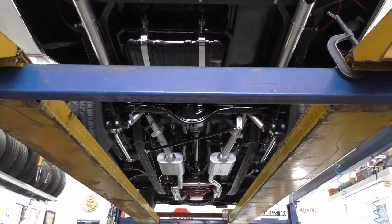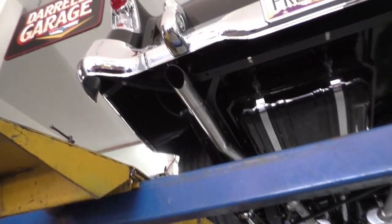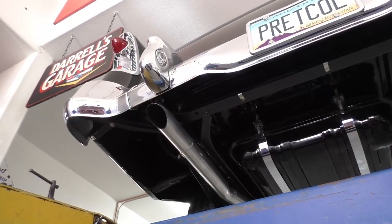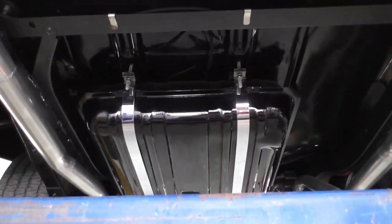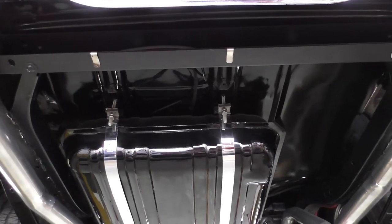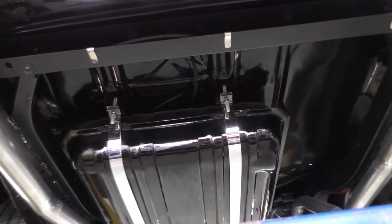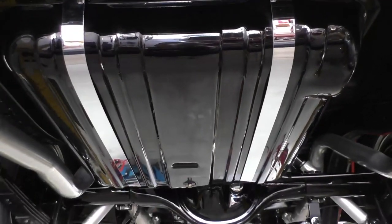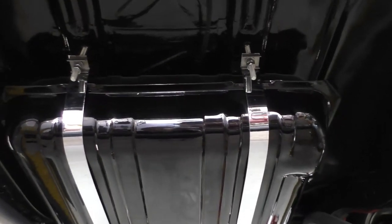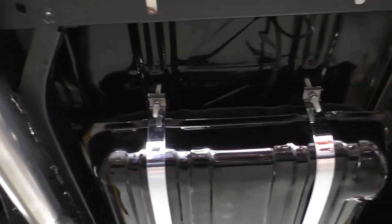Very nicely done. Body off restoration. 56 Chevy. Two-door sedan. Body off restoration. It has a lot of meticulous detail in it here. You'll see the fuel tank's been painted a beautiful gloss finish. It's coated inside and outside. There's a coating on the inside.